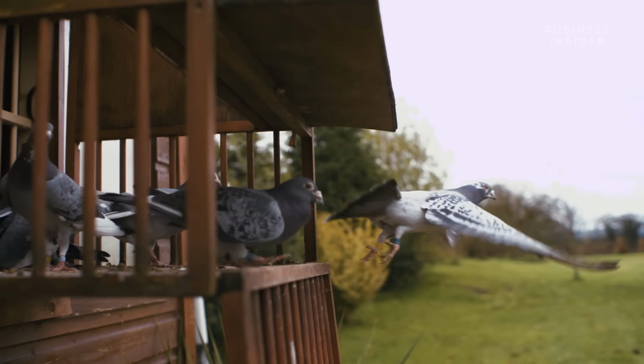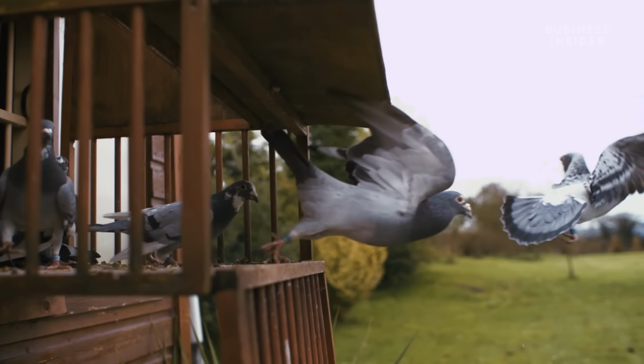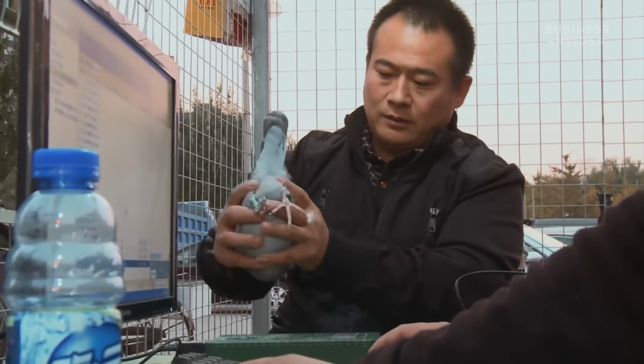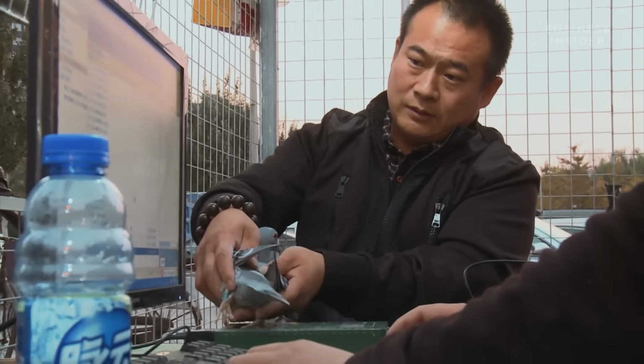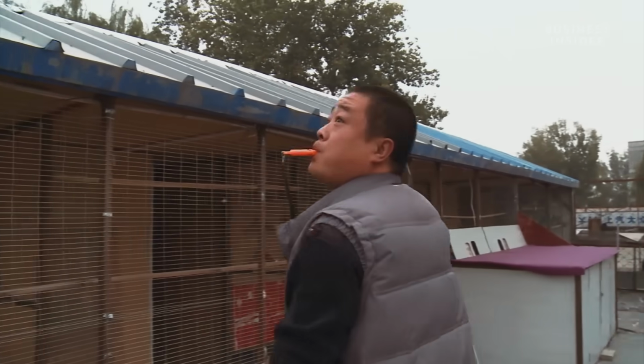After the war, the sport became a pastime of the working class and affordable to many. But in recent years, it's transformed. Its rising popularity in China and the huge surge in wealth there has led people to invest hundreds of thousands of dollars in the birds, and the prize money for winning some of these races can be equally high.